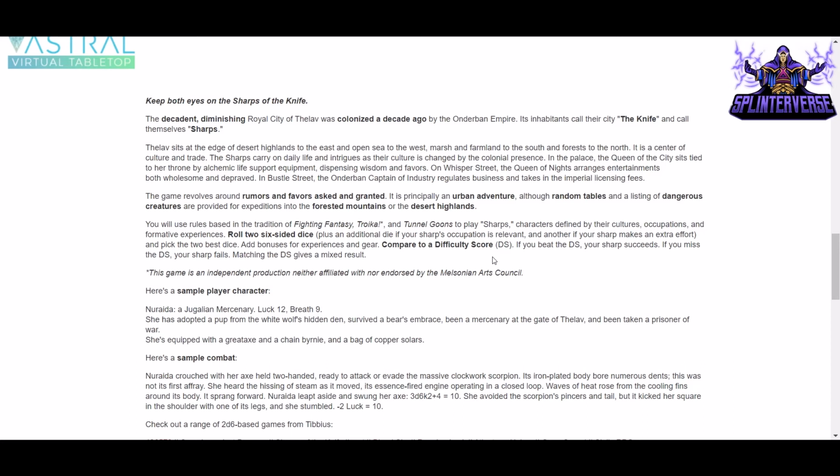So very flavorful, interesting setting. I like this. I like what I'm reading. It sounds like it's very well written, and also just really unique. I mean, that life support equipment, alchemic life support, that's a unique notion for a fantasy setting, so I like that.